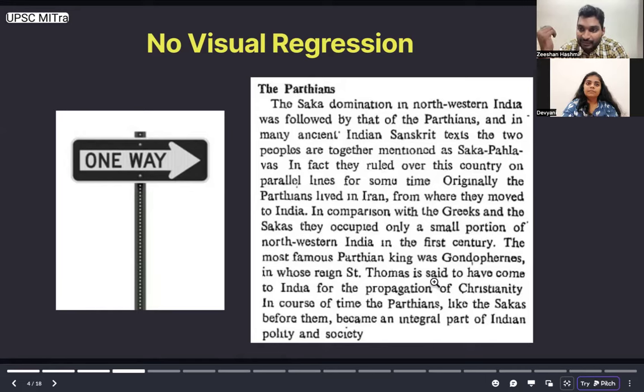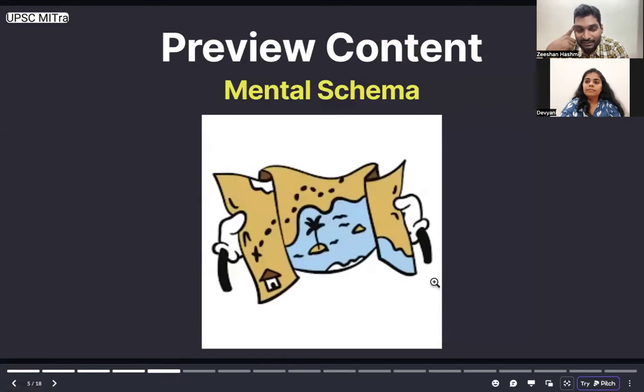Devyani had shared her notes, that with time your brain gets trained to read faster, comprehend faster, and the need to regress gets minimized over time. The next thing that you had mentioned was previewing the content. That creates a mental schema in our mind. And it's almost like the analogy that you had presented, before going into the jungle.